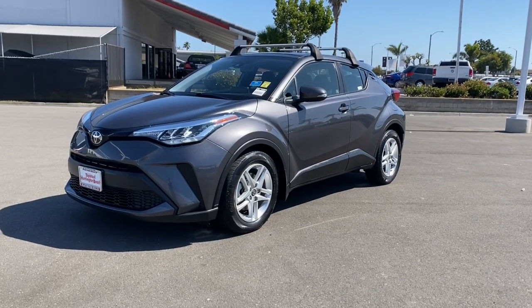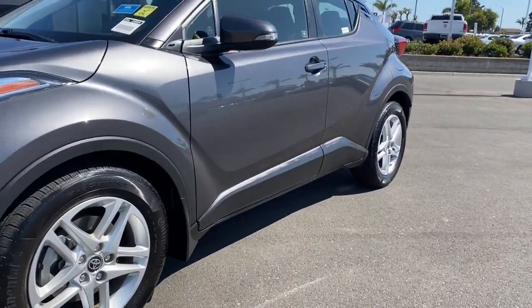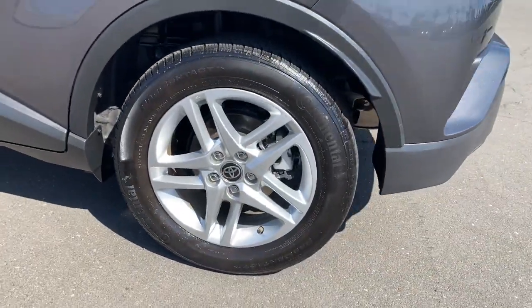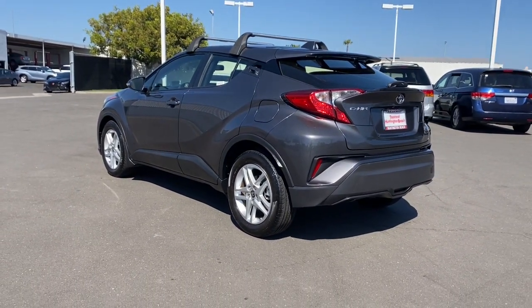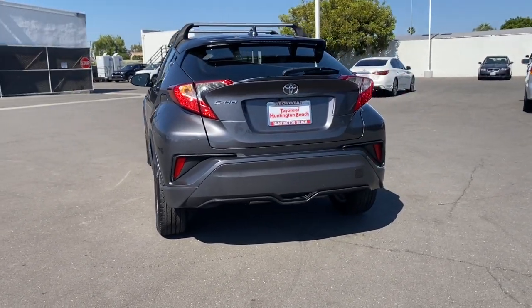You will love the features of this 2020 Toyota CHR. With less than 5,000 miles on the odometer, this vehicle stands out from the rest. Here's a bold, sporty Toyota CHR that's got all the elements you need to express your unique sense of style.